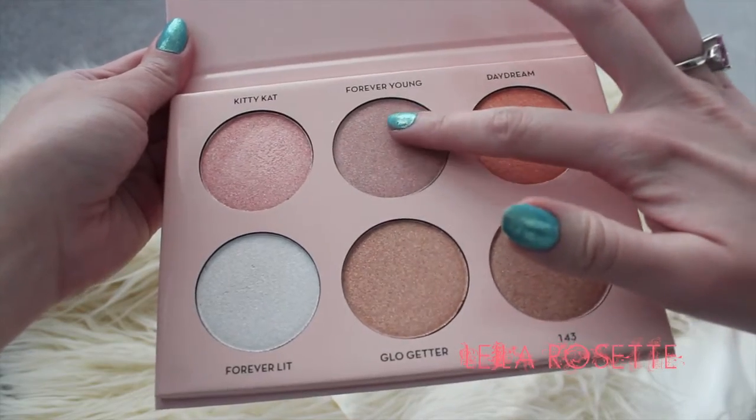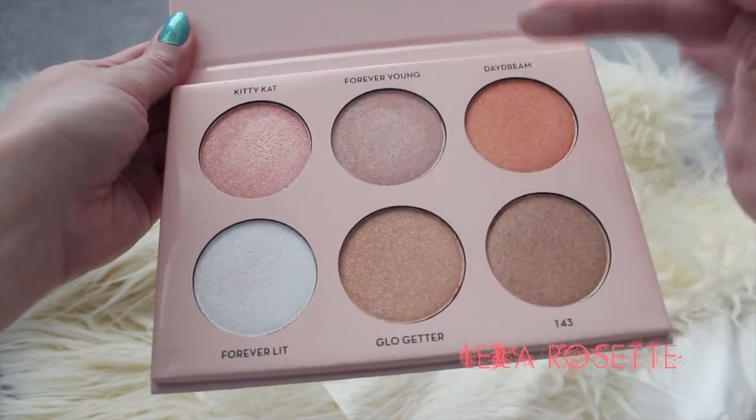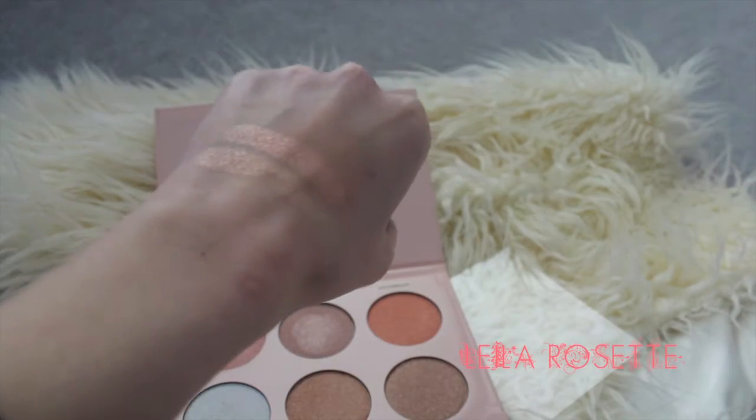The middle color is called Forever Young, and it looks like a dusty rose color. It has, I don't even know, it has gold flecks to it, and it is a really interesting color. I really don't have anything like that in highlighter version, and I think it's going to go really good with a lot of dusty rose colored blushes and whatnot.